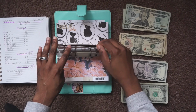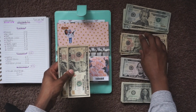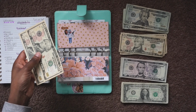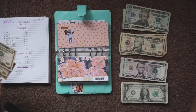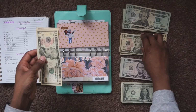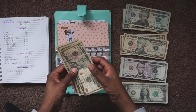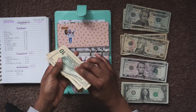Date night or night out. This is just in case hubby and I want to go and do something, and if I want to contribute into it, or if it's just something quick where we're going out to maybe just get ice cream with one another, you know, just something quick. I just usually save $10 every pay period. So right now that is going to take us to $30. 10, 20, and 30.